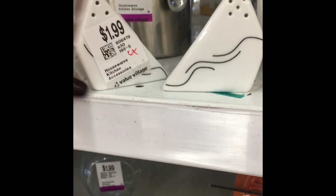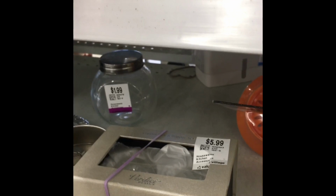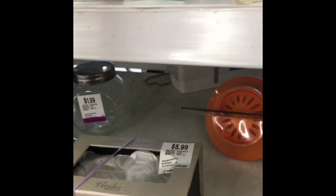Here are some really cute salt and pepper shakers. I feel like I should have picked these up because they were so cheap. $1.99, basically $1 each. I did end up leaving them on the shelf, but I am going to see if I can go back and find them because they were super cute.